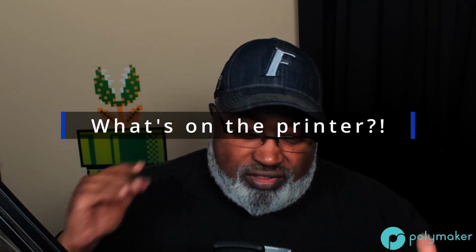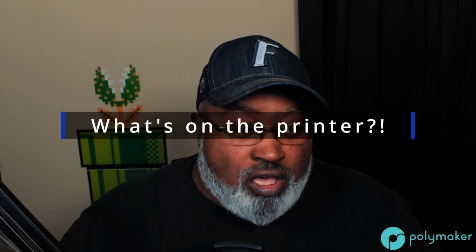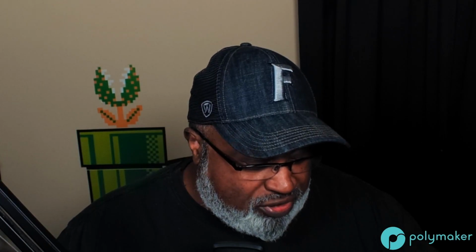Okay, now it's time for what's on the printer. Let's see what Bwana printed this week. First off, we're going to start with the Polysmooth. We did some Polysmooth printing. I'm almost out. I have a little bit left of the white. I have a lot more of the slate gray. I might go back to that.